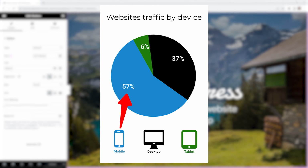Just open a new tab and go to logomaker without the e.com. Then just click Start My Design. My best advice when making your logo is to keep it as simple as you can. Think about the most popular brands in the entire world, like Apple, Nike, or McDonald's. They all have super simple logos that are easy to remember.